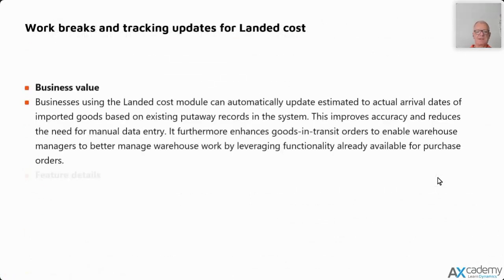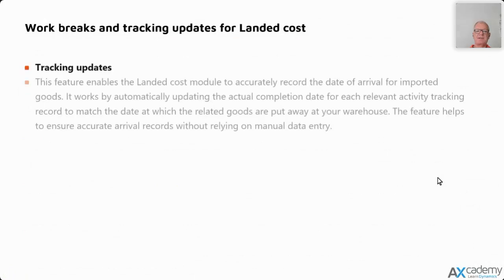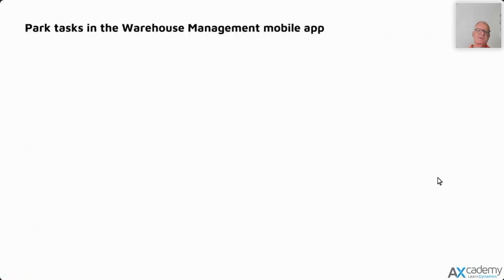Lander cost, mentioned two things about this already. The new lander cost module, which I have to admit I haven't had the time to work on too much, you know, not being pushed too much around by customers. Then you put it aside and have a look at that sooner or later. So I'm not spending too much time on that.